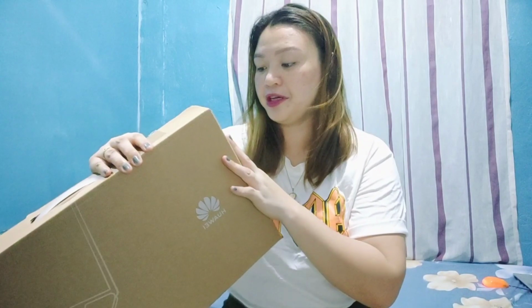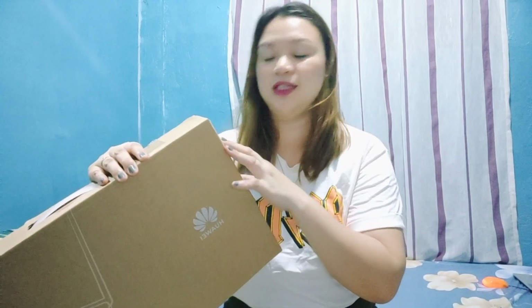Sabi ng kapatid ko, it's important na 8GB RAM and up and SSD yung laptop ko, kasi hindi siya bumabagal later on. Then, yung CPU niya is Intel i3. Kasi nga, mahal. Sana yung i5, yung medyo latest. Latest din naman yung i3, but maganda talaga yung i5. Pero mas mahal.